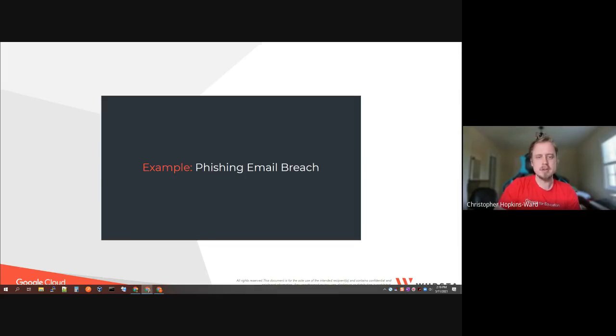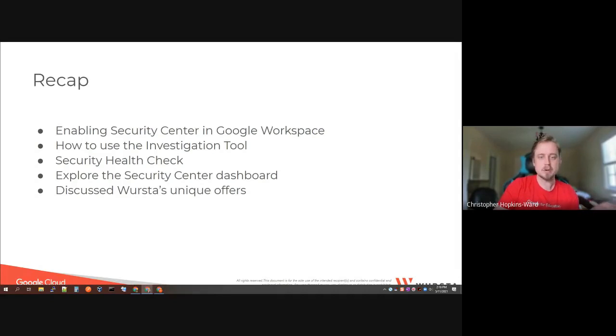Awesome. So to recap what we just did, we enabled Security Center, Google Workspace. We talked specifically about how to use the investigation tool because someone made a mistake, an oopsie, and you helped me through that. We talked about the security health check, and we explored the Security Center dashboard. And we also discussed what Wursta can offer in terms of helping a company with their Security Center and in terms of what we can suggest. So with that, we can do some question and answer.